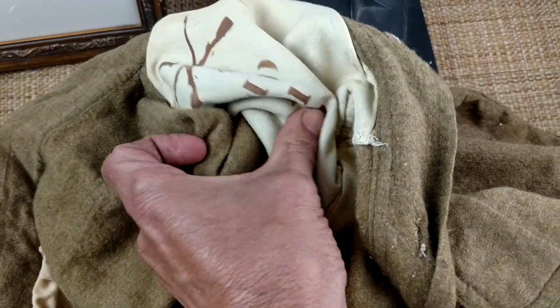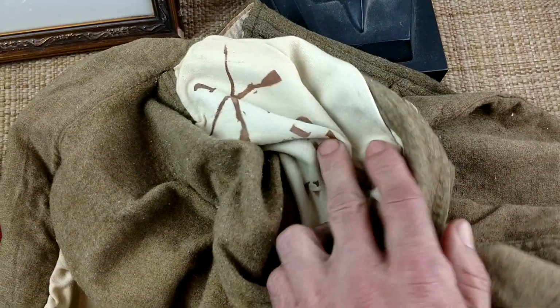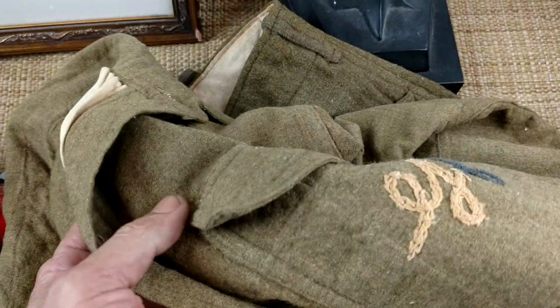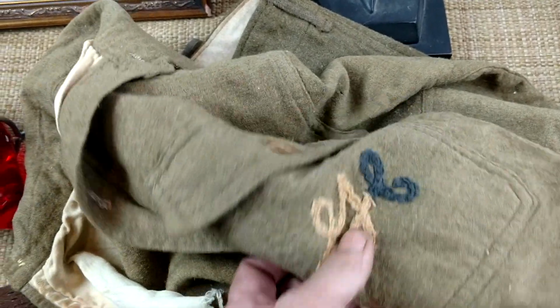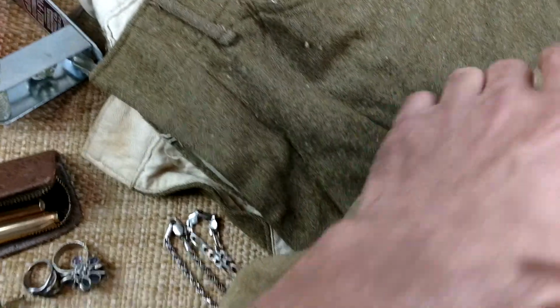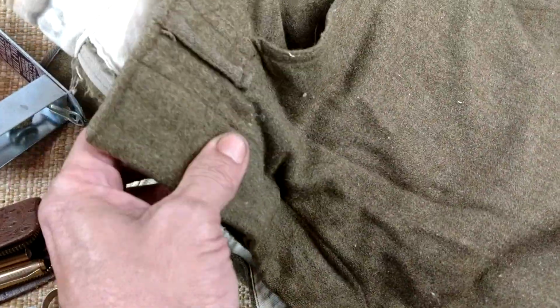I've got 3 tops and one pair of pants. There's a logo right there. It says Maryland. It's got a hand embroidered, which is pretty cool, right there and there. I thought these were World War II, but I was talking to a friend of mine, Deb, and she helped me look these up a little bit. And I believe these are actually World War I.